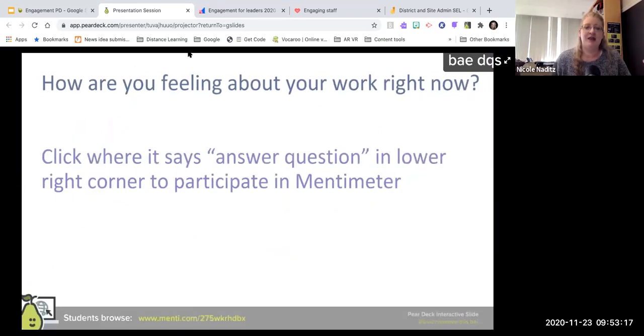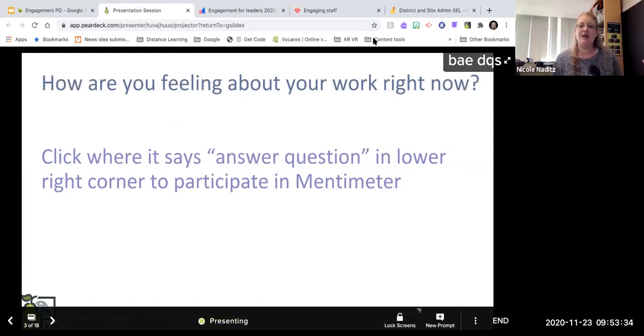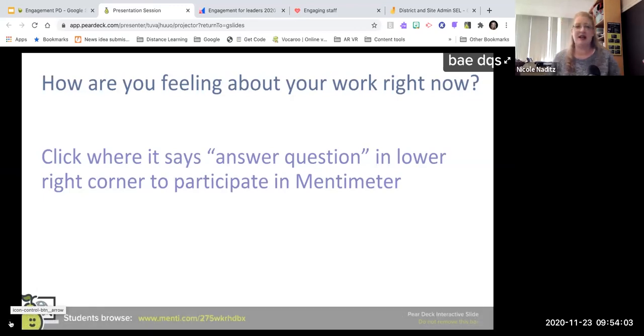So the first thing we're going to do is, for those of you who are in the Pear Deck, if you look on your screen, I think it's in the lower right corner, but it may be somewhere else depending on your device. There is an answer question little box. Just tap on that or click on it depending on the device you're on. And you will be able to give one word of how you're feeling right now. I'm going to put the link to our session in the chat again. And I'm going to back up the screen one for those people who were not able to join the Pear Deck, because there is another way in and another way to participate. So again, if you're in the Pear Deck, go take a look at your Pear Deck and click where it says answer question. And you can actually type in individual words that tell you how you're feeling.